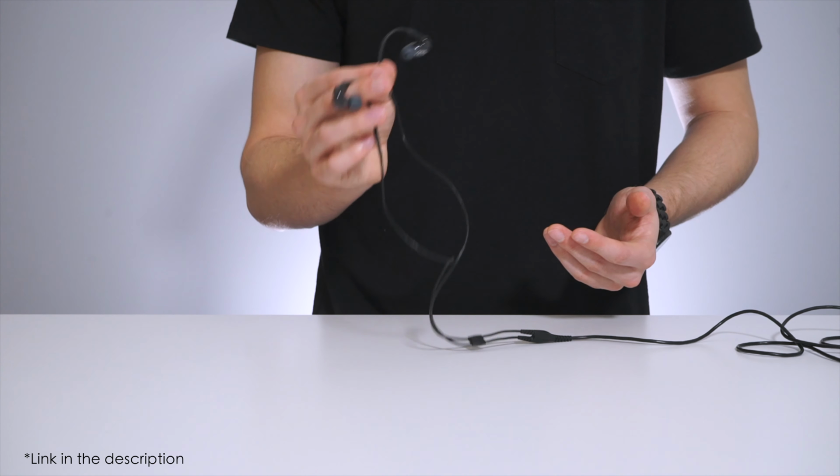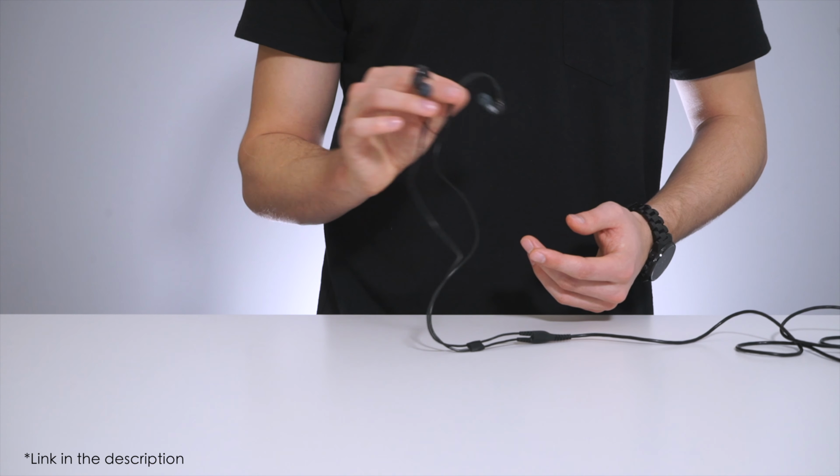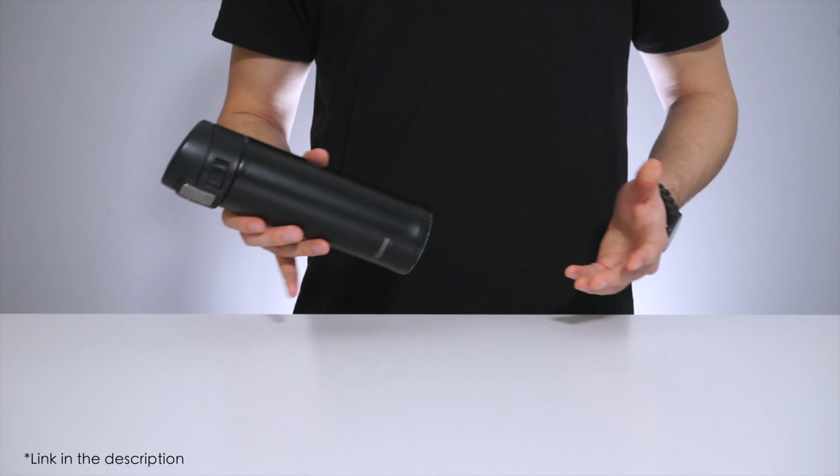And as you guys know, I love my high-end audio. So the fact that I've stuck with these ones for well over 5 years really says something about the build quality and the sound. Next up is my everyday thermos.